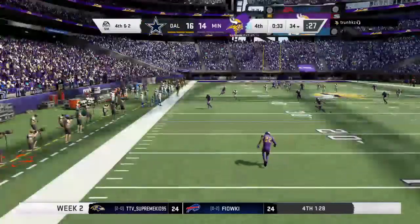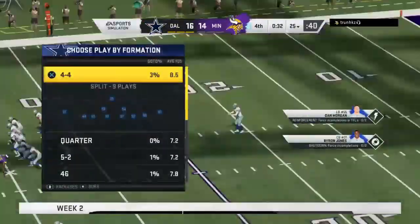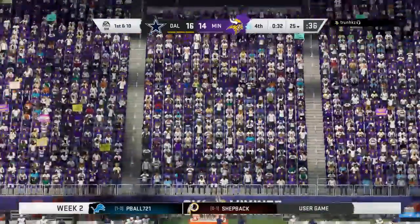He gets away as he angles this one for the sideline. And this punt sails over the sideline. And the spot, it looks to be right at the 25-yard line.